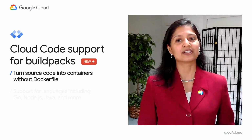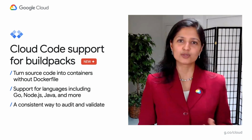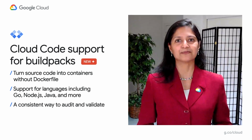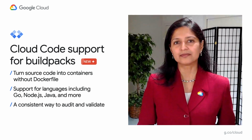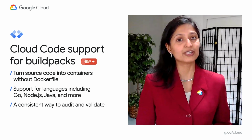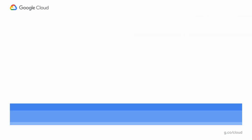Notice that these local containers were actually built without a Dockerfile. This is brand new in Cloud Code, and it's enabled by our support for buildpacks, which we are announcing in GA today. By the way, building and deploying with buildpacks also makes it easy for your security teams to validate and enforce what should run on the platform.